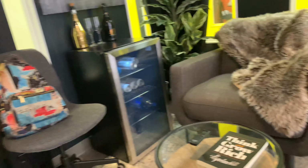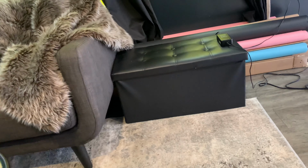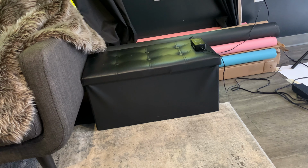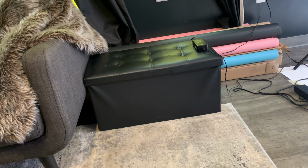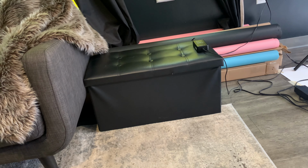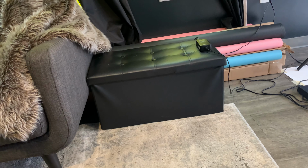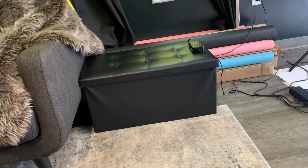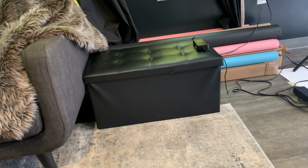Since I don't have a lot of space for seating in the studio, I went ahead and bought an ottoman, but I basically use it to hold my props, like accessories and things of that nature. I call it the treasure chest, because sometimes you reach out to a model and you're like, hey, do you have this? Do you have that? And they may not. So knowing the vision I have, I'd rather buy it and put it away in the treasure chest. That way, when they come to the studio, we're already good.